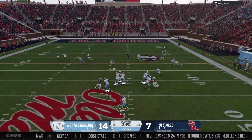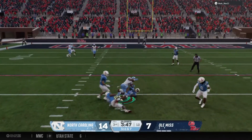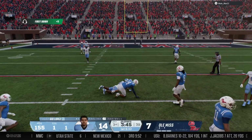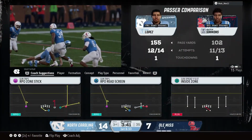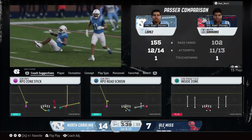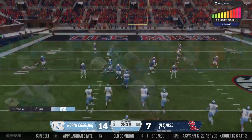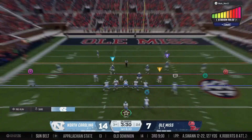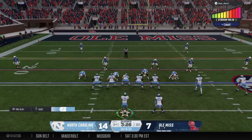On 3rd and long, trying to have a big completion here. Snagged in the middle. It's Gauze. He's got enough for the first down. They'll spot him at the 24-yard line. And that's a huge 3rd down conversion by the offense there. It's 3rd and long. You've got to lead, not by a lot. Quarterback, though, very poised. Reads the coverage, throws it in rhythm, and you stay on the field.